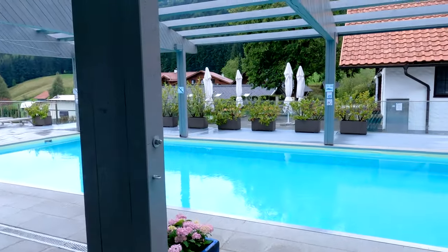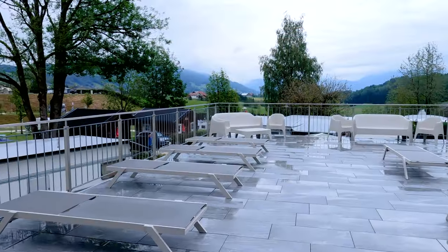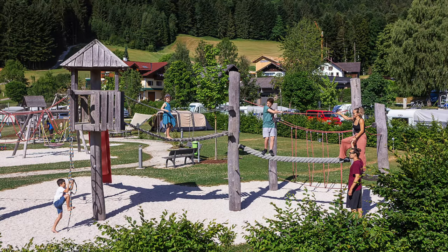From there, you'll find a covered, heated outdoor pool and sun terrace complete with loungers. There's also a pool table and large children's playground to keep children entertained of all ages.